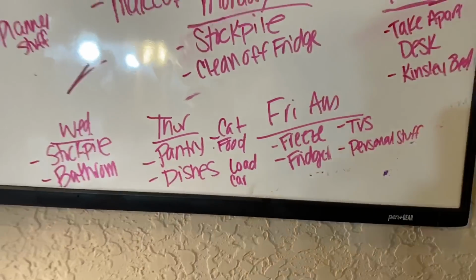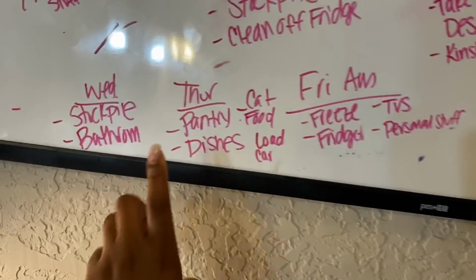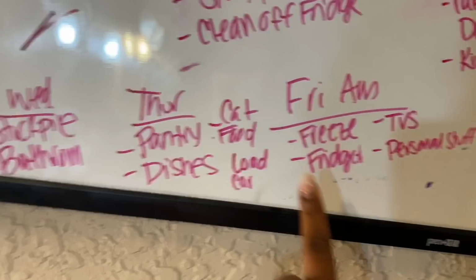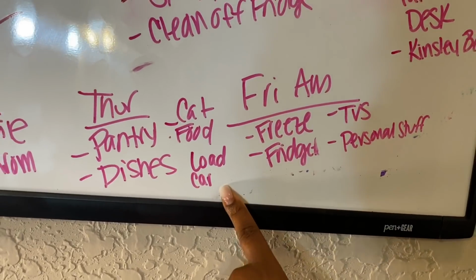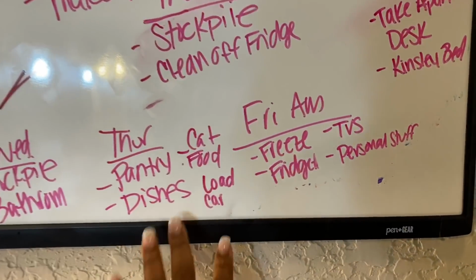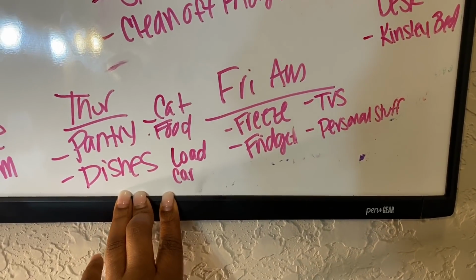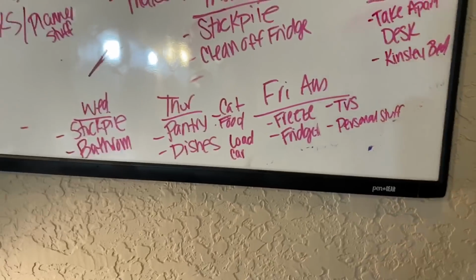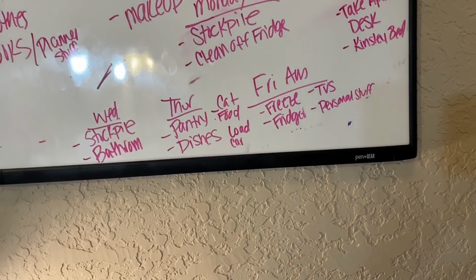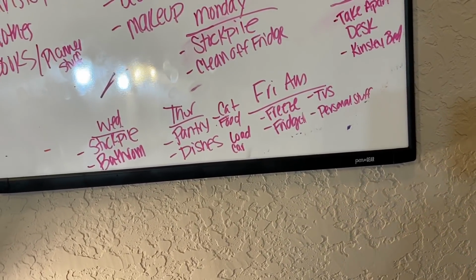Thursday night, which is the last night before I leave, I need to go through the whole entire pantry, dishes, everything, my cat food, and then I'm going to load my car. Because I only have the movers for 2 hours, I'm going to load as much stuff into my car on Thursday night as I can, like light and easy stuff like my toilet paper and paper towels and anything that's personal. I have some personal papers and all that kind of stuff. I'm going to put that in there.